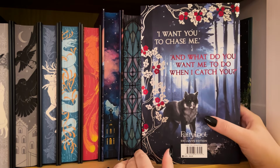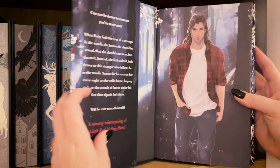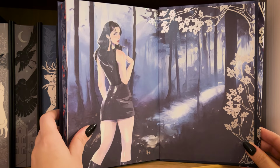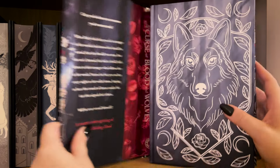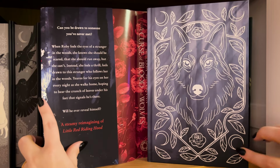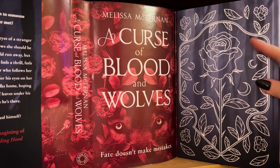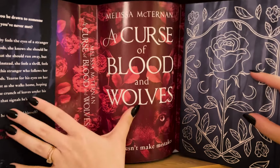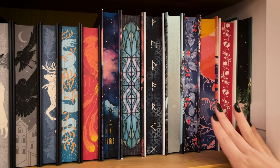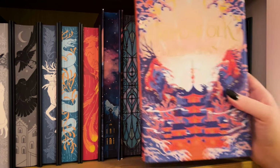I think that the edges are really, really beautiful with the frosty berry kind of look. And then we have character art on the end papers. And again, I love this artist. And then we have a really pretty blue color scheme going on the naked hardback, and a really cute wolf, and then a rose on the back, and then the reverse of the dust jacket is a recolor of the standard dust jacket design.